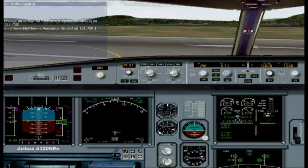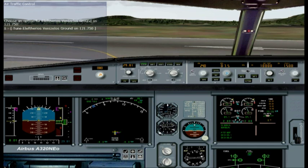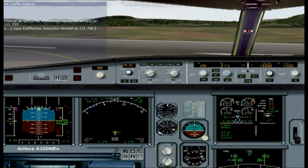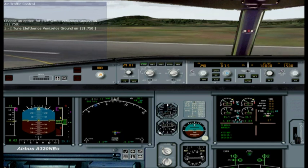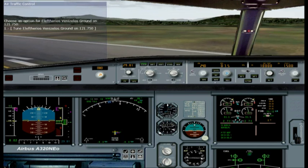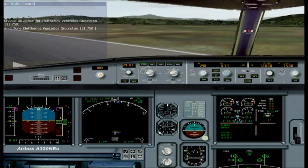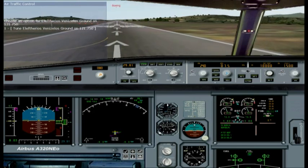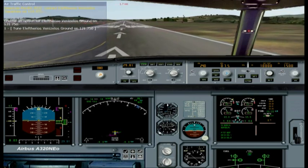So we got our permission to pull out onto the runway, basically, but we got to hold there until another aircraft gets off the ground and on upwind. There's a 737 taking off ahead of us there. You can see him in the distance there, climbing.